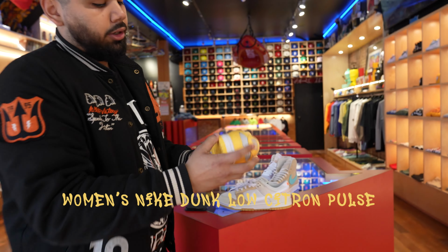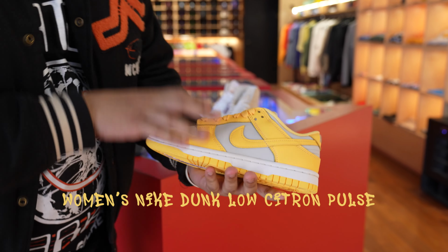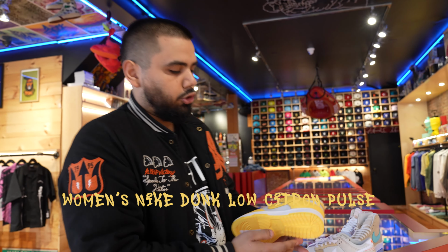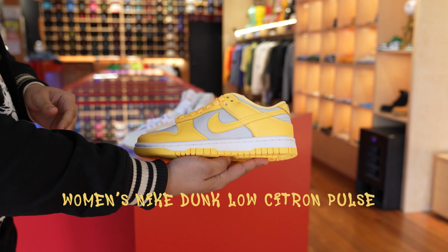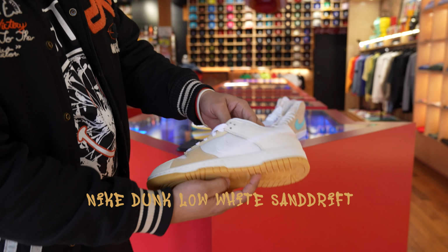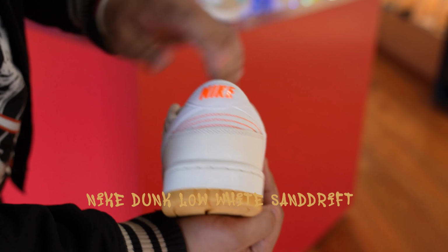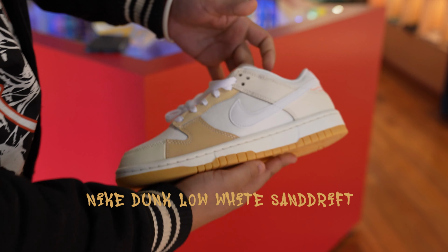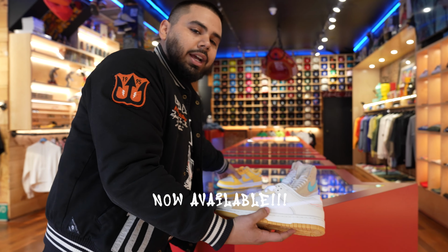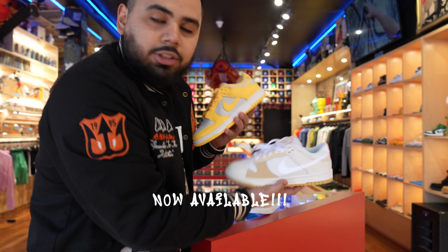We got the women's dunk, Citron Pulse, calm yellow with gray. We did drop this already, but it's still available in store. We got some sizes left. Come check this out. This calm women's shoe. Good summer vibe. Yellow with the gray. Cannot go wrong with this. Sandrift dunks. I like these because of all the different textures you got going on. Got the orange to make it pop. Orange again to make it pop. Overall, not a bad dunk. Calm canvas. So like I said, these already dropped in store. They are available. We do have sizes. So come check us out.